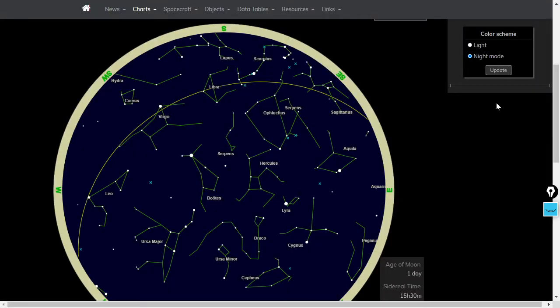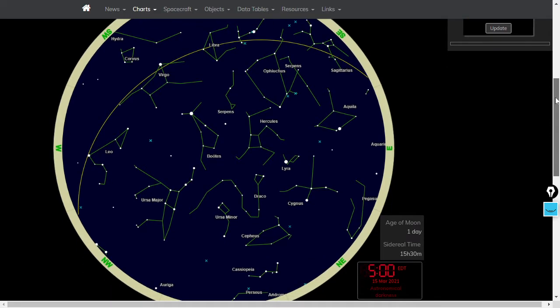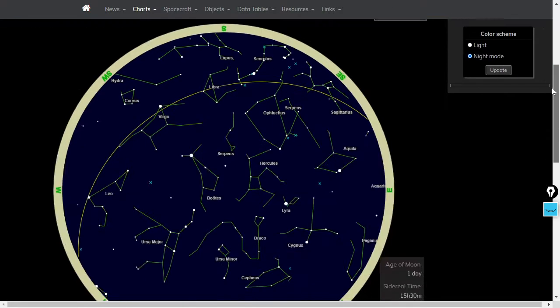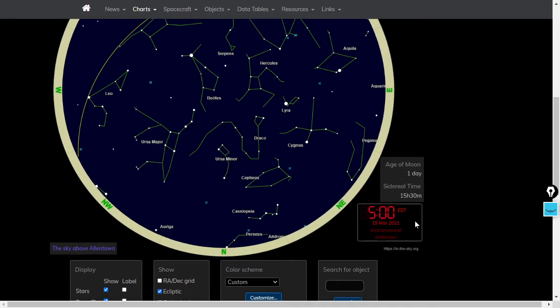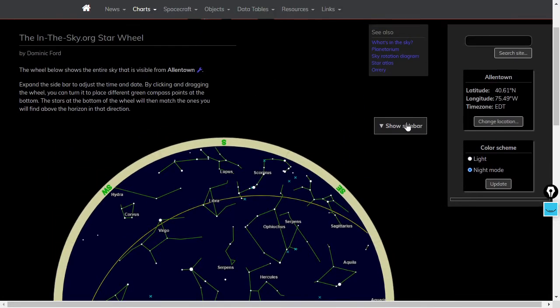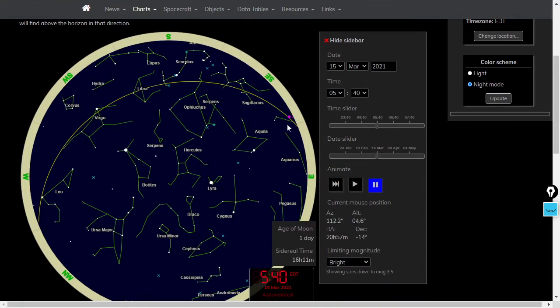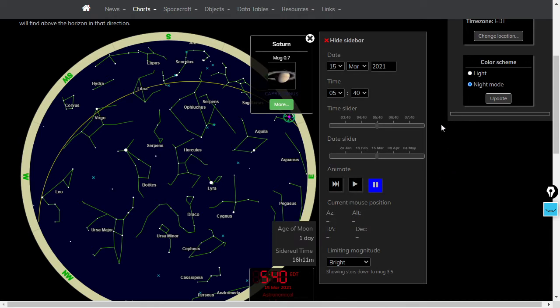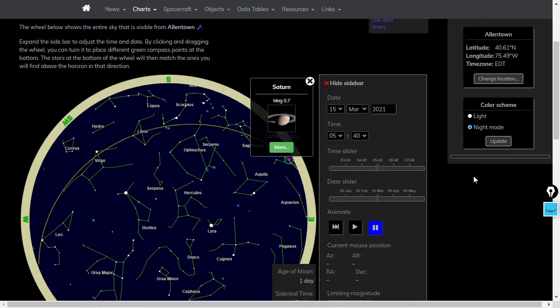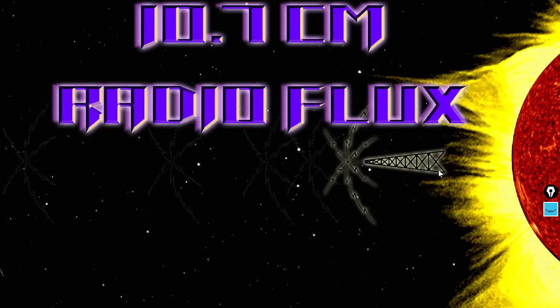Here's a star chart. If you're up before dawn, you may see things like Saturn rising ahead of the sun. I like to use in-the-sky.org. And you can animate these maps as well. And you can see Saturn actually slated to rise a little before 6 a.m. Eastern Standard Time. We're located in Lehigh Valley, Pennsylvania.